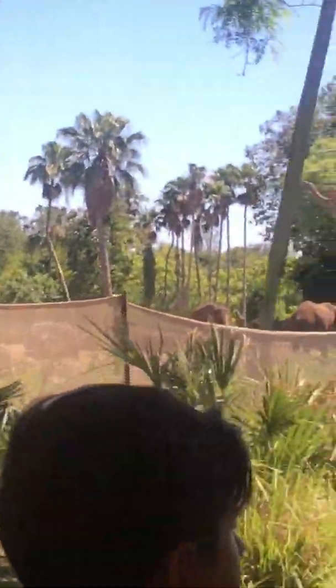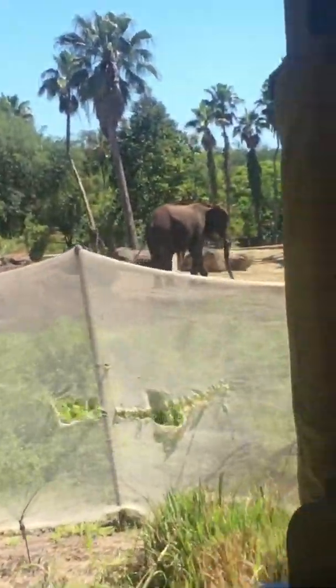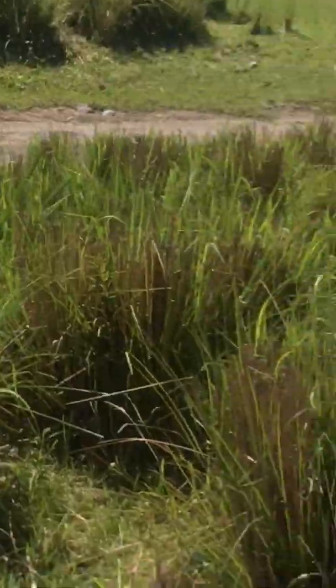We're going to have a giraffe really close right up ahead of him. He's nibbling on a bush over here. Right, I gotta get this side now. There's that giraffe. There's two here, and one right over to the right. Whoa! And then I've got several adolescent elephants to our left.